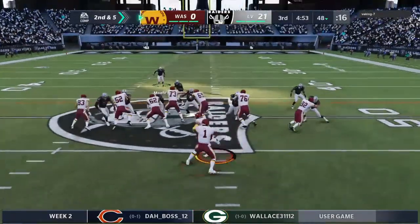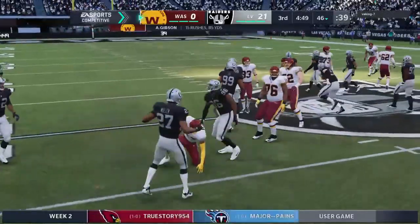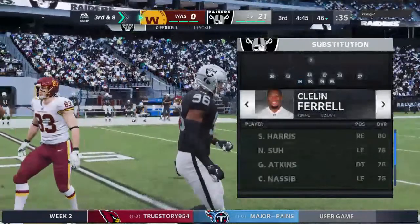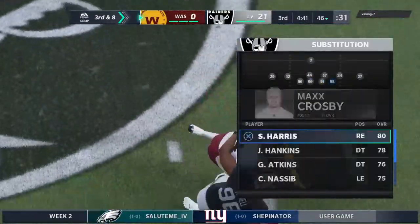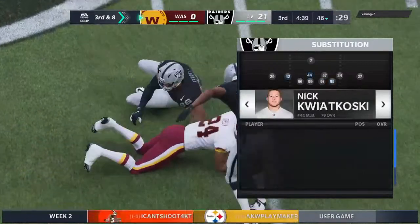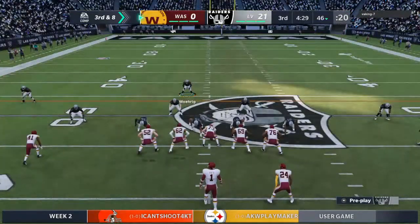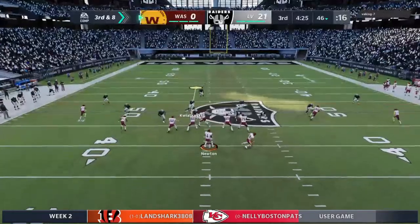From the shotgun now, here's an inside give. And maybe a measure of revenge there. He's had his way in this one, but this time they get him behind the line. You've got to figure the further they fall behind, the more you think that they'll get away from the run. They're trying to stick with it, but the results, they just aren't there. This offense in desperate need of a conversion as they come up on third down.